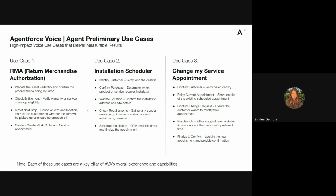And then our second scenario centers on installation scheduling. So here the agent verifies the customer, confirms what product needs installation, validates the address, collects any special requirements like access restrictions or permits, and then schedules the appointment. So this will demonstrate how installation workflows can become faster, more accurate, and more convenient for the customer.